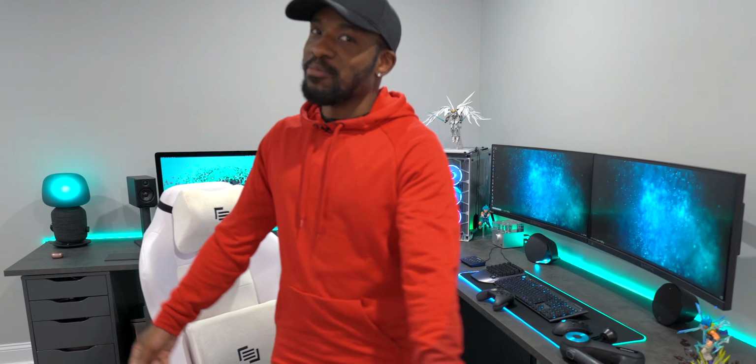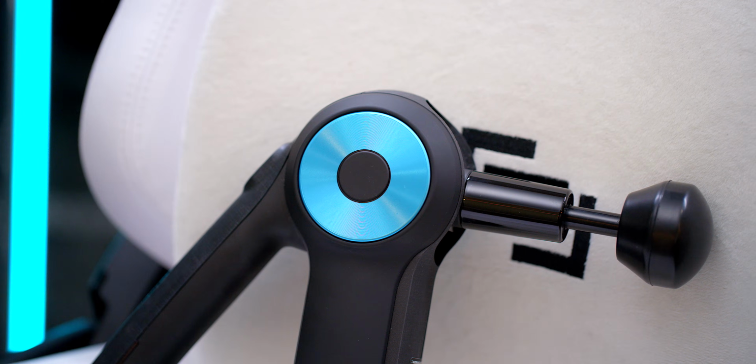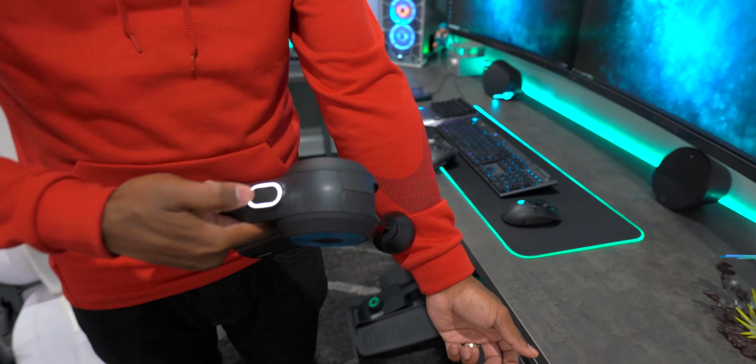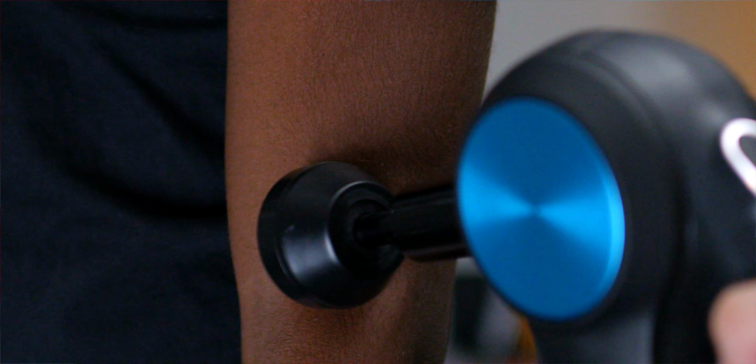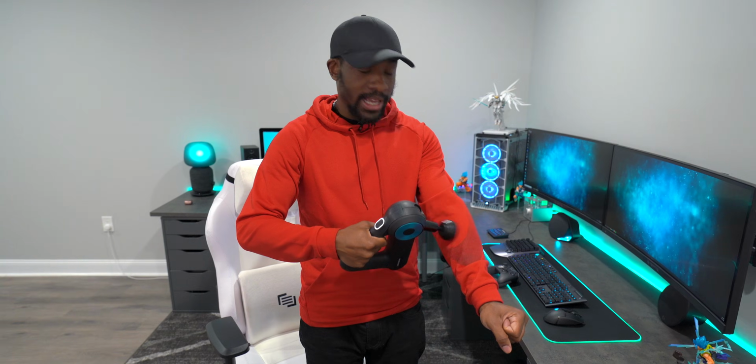I was working out quite a bit more, but I would come back home crazy sore. You guys know when you go to the gym and you have a good workout and you're just like, I can't move my arms. You know what that's like. Honestly, this thing has helped quite a bit in relieving the pain and the soreness. You pretty much press the power button and this thing just beats your muscles down and releases a lot of that tension. And guys, I'm not gonna lie, it really does work.